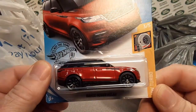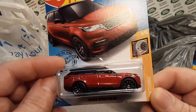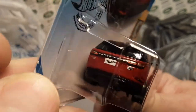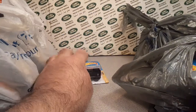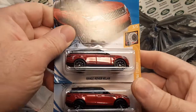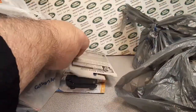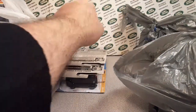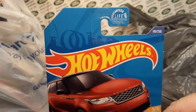Now, I have found some of these in the wild already. The red one. We'll talk about what I haven't and what I have found in the wild. And this is one of them that I had found in the wild. So what do we got here? 1, 2, 3. I usually like to stack them like that so I can keep track of them. And, yeah, another one. 4, 5. 5 of the Hot Wheels.